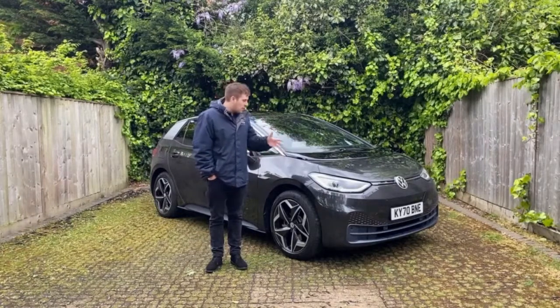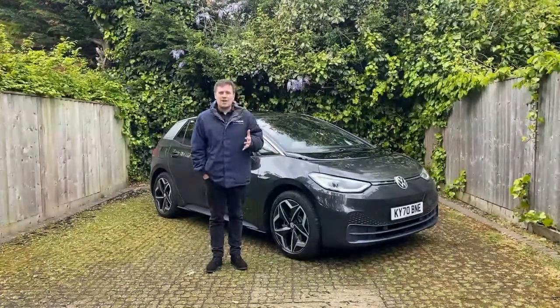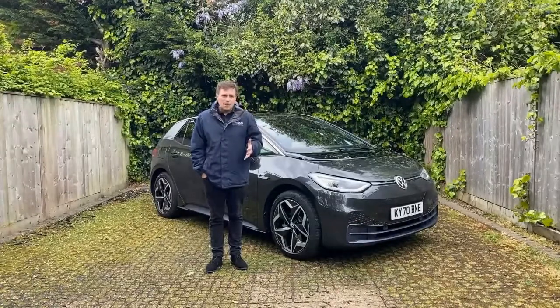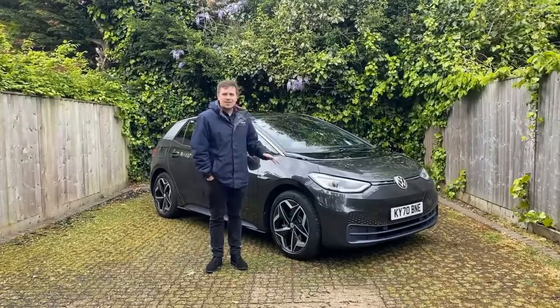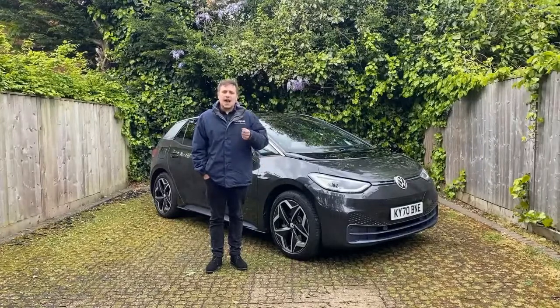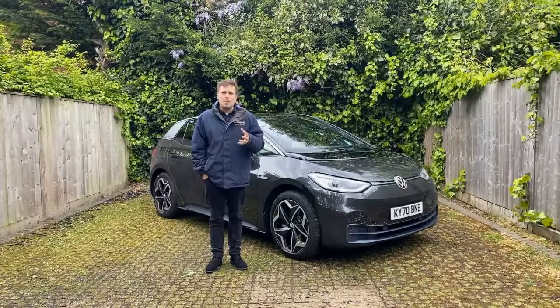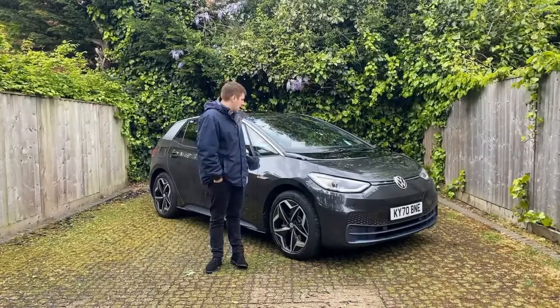If you're looking at your first electric car, if you're looking for an electric car for the family, if you're looking for a car to do the job, this is it. You get inside it and it feels tactile, it feels well built, it feels robust. It just feels like a VW.